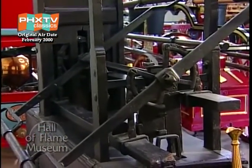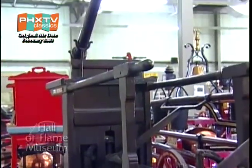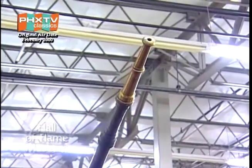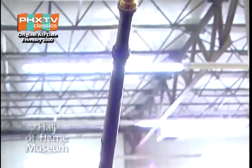And this actually pumped water? Yeah, it could pump about 50 gallons of water a minute, which is the equivalent of about three garden hoses. And it took about anywhere from 15 to 20 men to pump it by hand. Well, as we go around the corner here, tell me a little bit about the Hall of Flame.